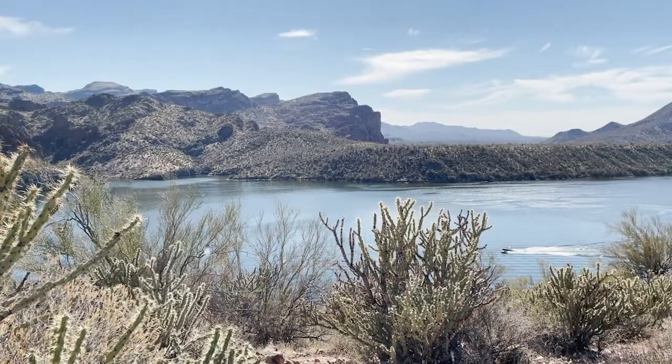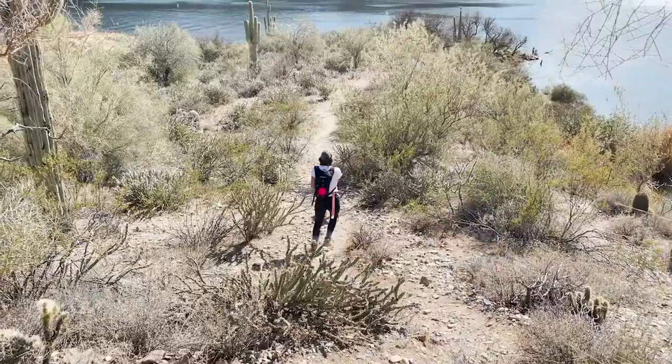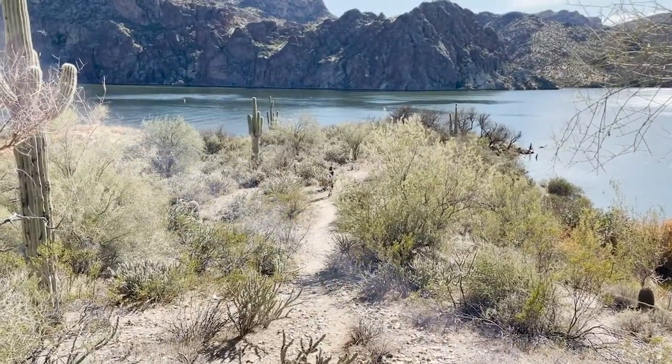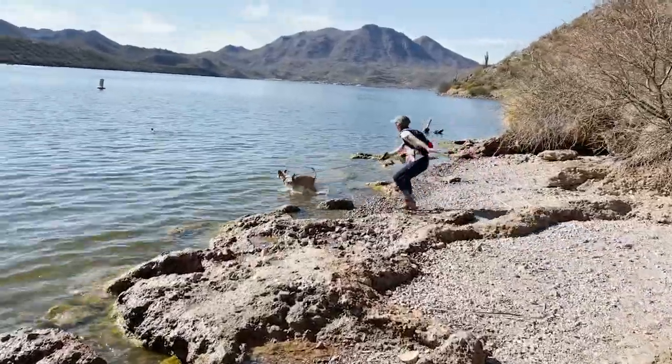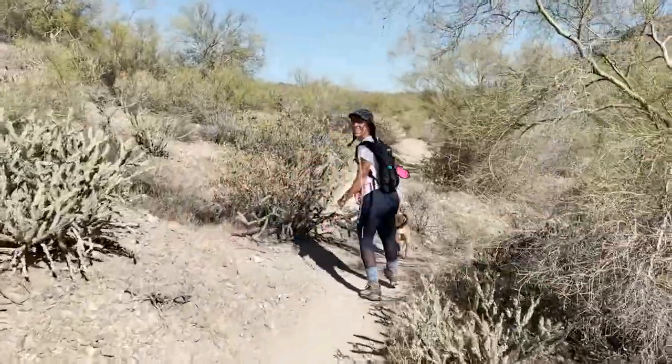It never gets old. It's fun to see the boats in the distance and watch some people wipe out while attempting to water ski. Even though we just reached one of the peak views, you can head down to the water and enjoy a picnic or just let your dog go for a swim. But the fun doesn't stop there.